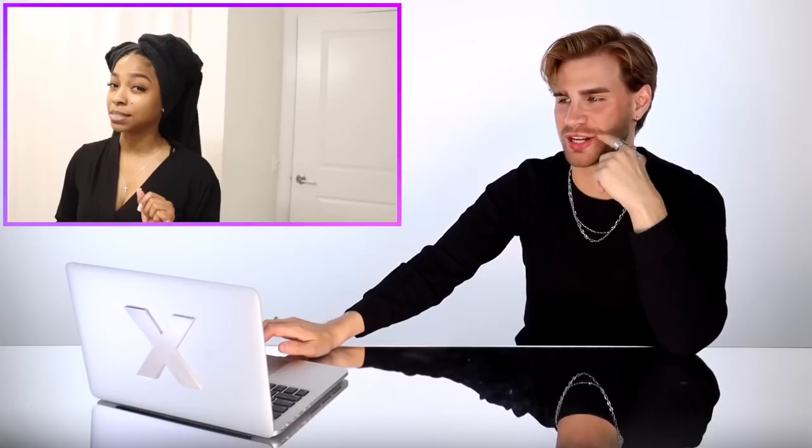Today's a protein treatment, silk press, and trimming my ends because it's been 6 months this time. Oh, I love a hair treatment day. I love it. I actually have no idea what her hair looks like yet, but she's going to do a protein treatment. She's going to do a silk press.